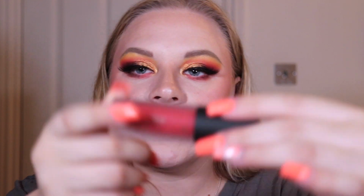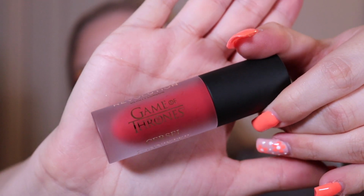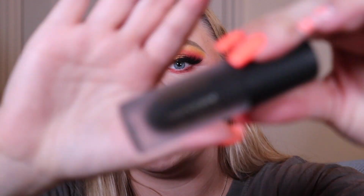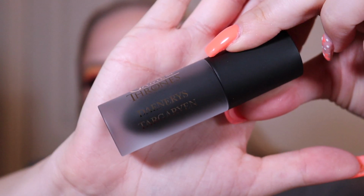We've got Cersei Lannister, which is the red, which I'm thinking will go with today's look. And then Daenerys Targaryen is the black. And of course I want to pair these together, but I just feel like the red's going to go really nicely with this palette, and I don't think it will go with the other ones. I think I'll save this for the Free Eye Raven palette.